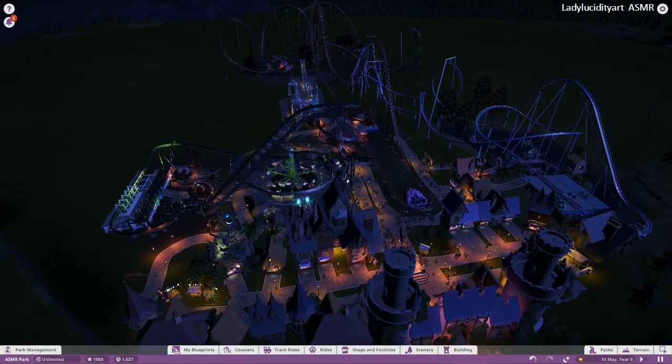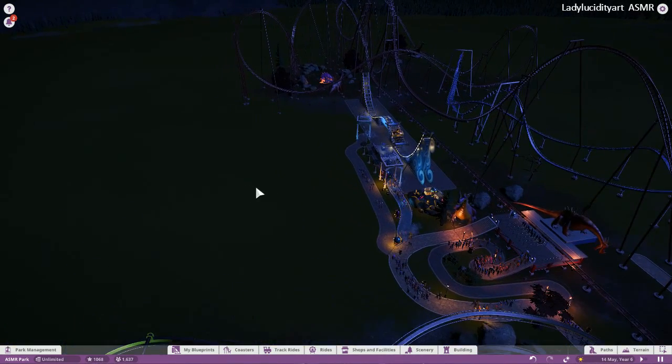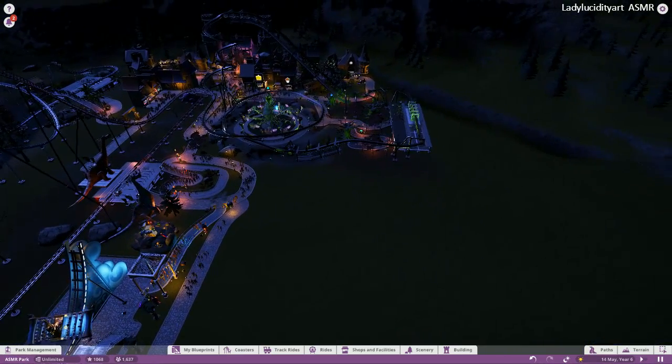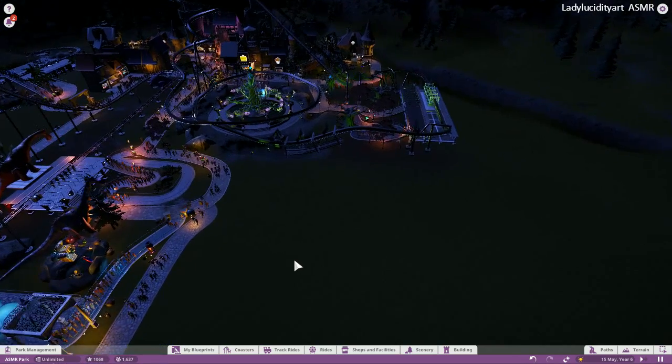So I think logically we need to start building the back of the park kind of around here. I think we need to put something in here, so I will leave that for the next episode. Let me know, guys, what sort of thing you'd like to see in here.